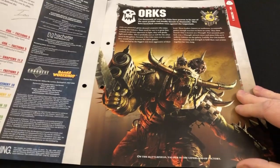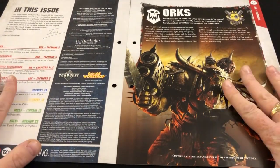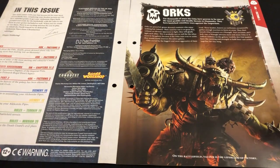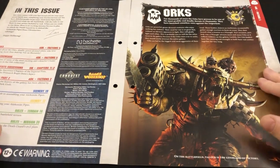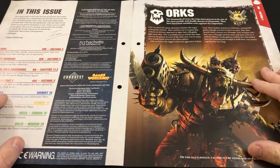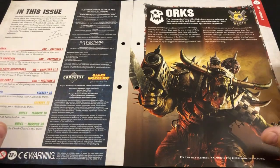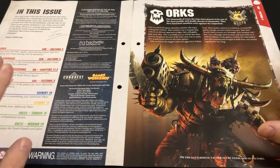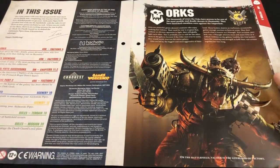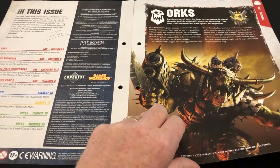So first of all, wow, orcs. This magazine is geared around Ultramarines and Death Guard. So most often you get background lore relating to those two factions. However, they do diversify and they do try to cover, at least in some small way, all of the elements of the Warhammer 40k universe. So obviously we're getting a little bit on some of the other races.